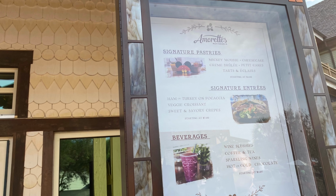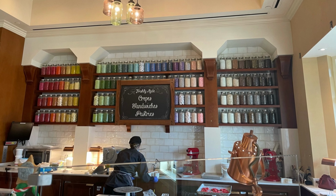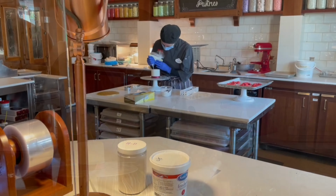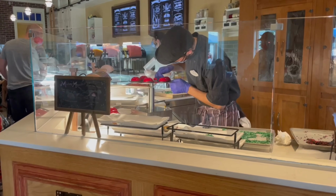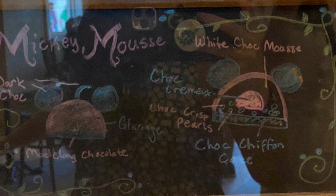Our first stop is Amorette's Bakery for some sweet treats. Here you can see them making Mickey Mousse, which is a specialty here at Amorette's.